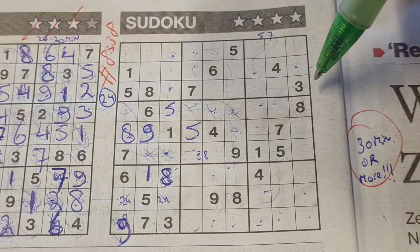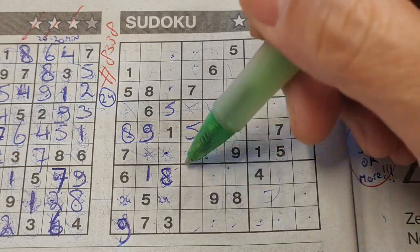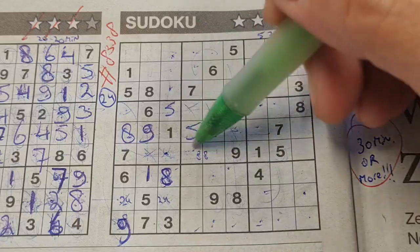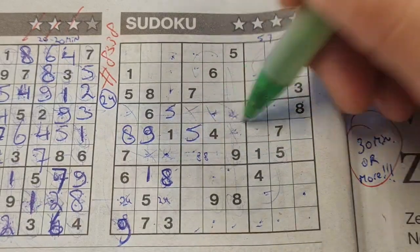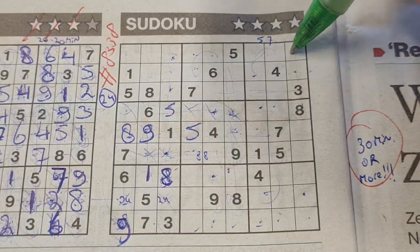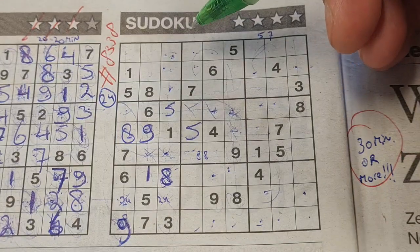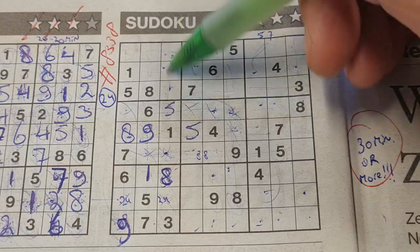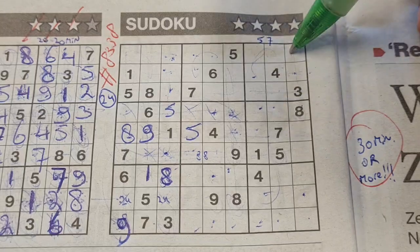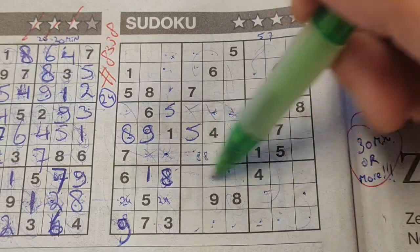Difficult. This one is a hard one. 7, need a 7 here. Come on. 7. Need a 7 here. But the 1, 1, need a 1 here, need a 1 here.